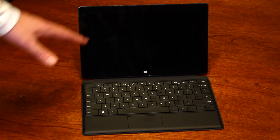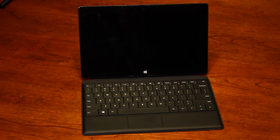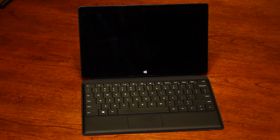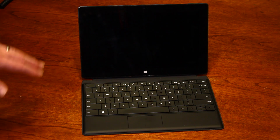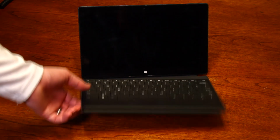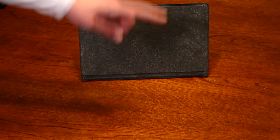And the Surface at $1,000 just wasn't going to cut it. Before that sale, it wasn't even a contender, because having to pay $130 for the keyboard and then even more money for the pen, no thanks. I paid $130 for this keyboard, which is what broke it. The pen was included with it, thankfully, but spec'd out the way I wanted to buy it, it was going to be about $1,400 to $1,500, and it's just not worth that much money.